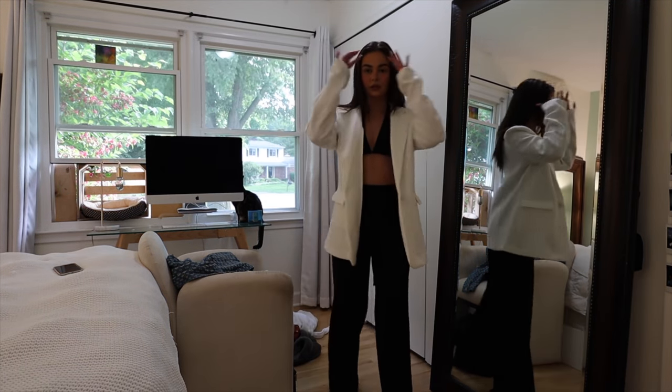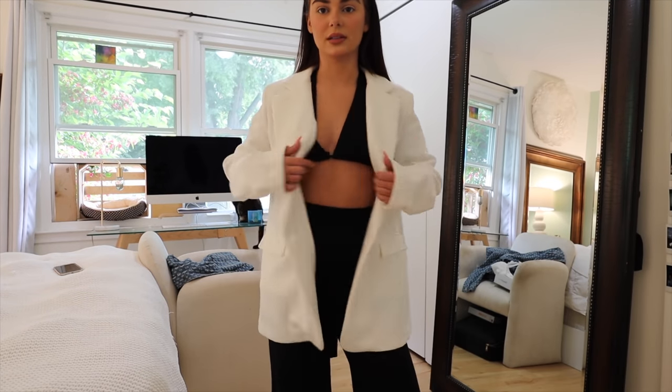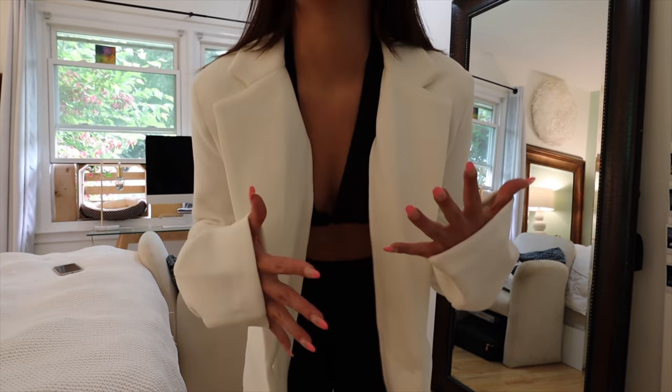Look how cute this looks and sophisticated. This is more of a full fall look. I wouldn't probably wear this with the black because it's kind of a lot of layering. But let me take the black off and try this on as a dress so you can see it that way.